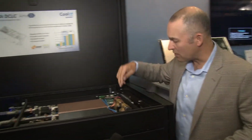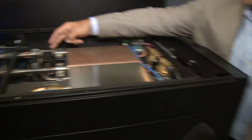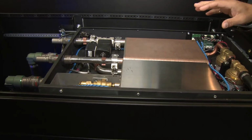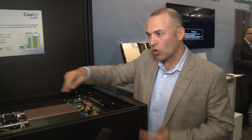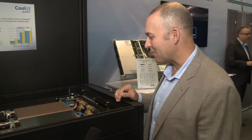Similar to the AHx, we've got dual redundant pumps that are built in. We have a proportional valve here which will govern the amount of water that goes through the heat exchanger from the facility, so that if it's really cold water coming in, then we're not going to develop condensation going with the coolant into the various different servers. We don't want to have any drips, obviously.